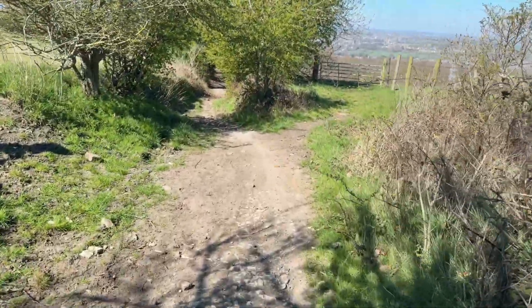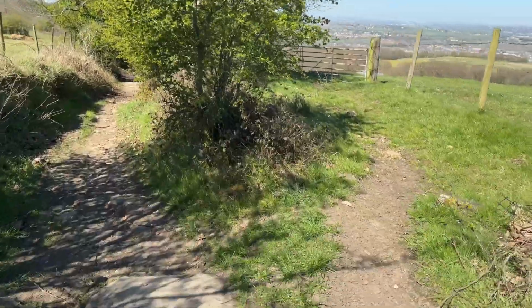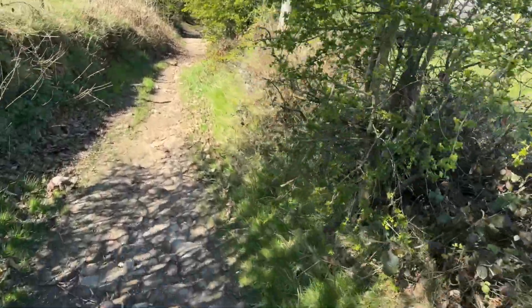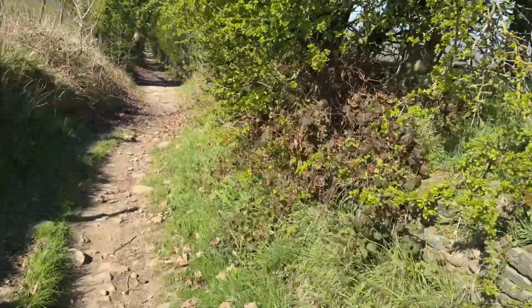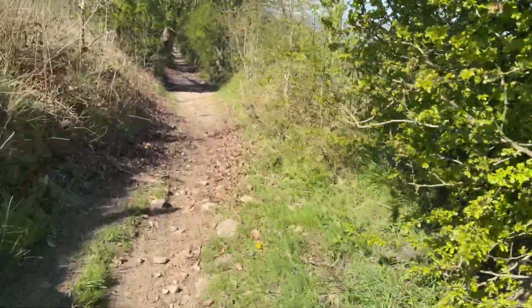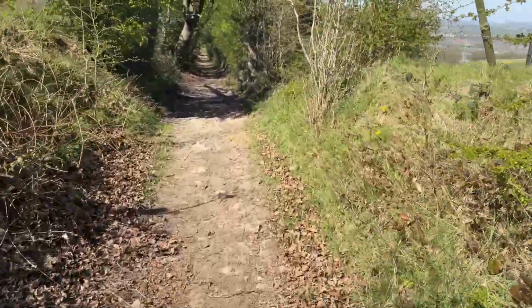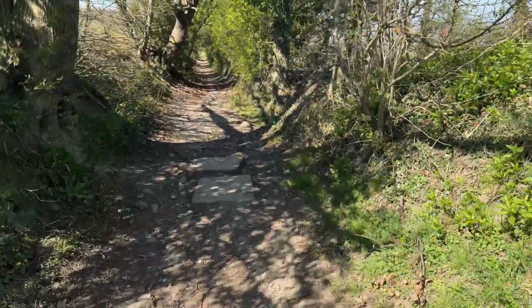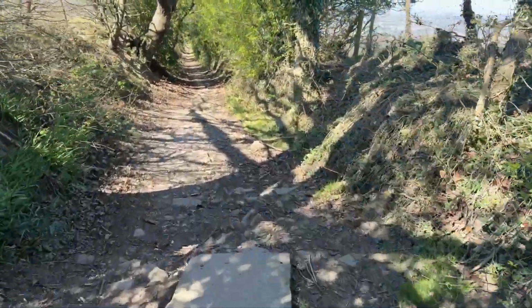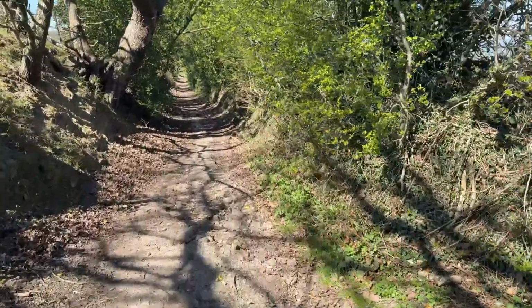There's a right turn here now, but we don't want it. It's not that obvious really, is it? Beyond that gate. So we're losing height now, quite notably. Not as steep as what we came up though. And for those lads did come down here on the bikes, they've had a bit of a rough ride.